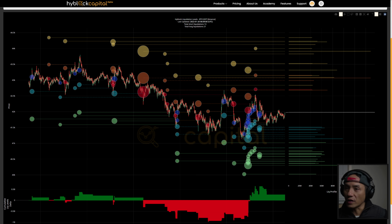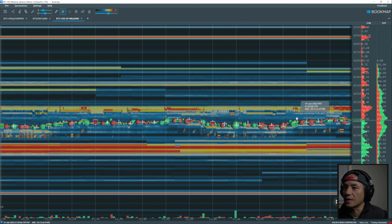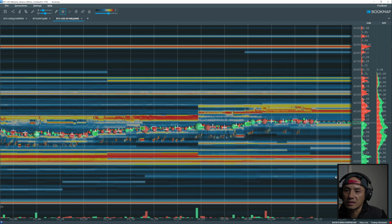And so the other thing we want to cross-reference with is the heat map. This one is from Bookmap, and I zoomed out so you can see the levels. To move it down to 41K, which is down here, it has to break these walls here at 41.6, 41.5. It just needs to break through here. You can see a big giant group of large orders right here.